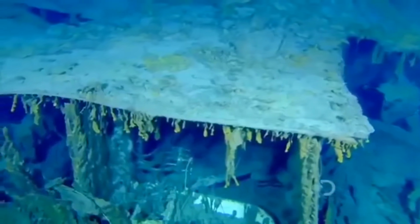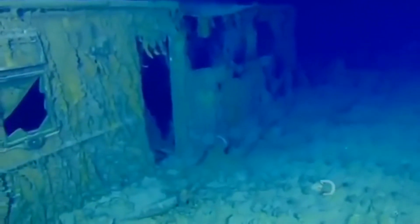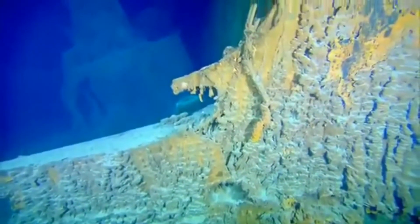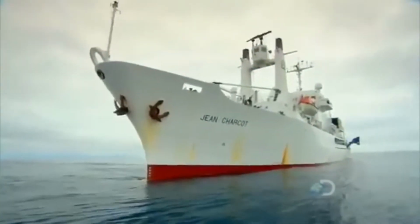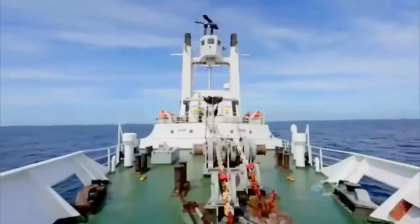Is there a way to peer down into this hostile world and examine the wreckage like a crash scene investigator? The answer is yes. But only due to the results of an ambitious expedition in 2010 called the Titanic Mapping Project.